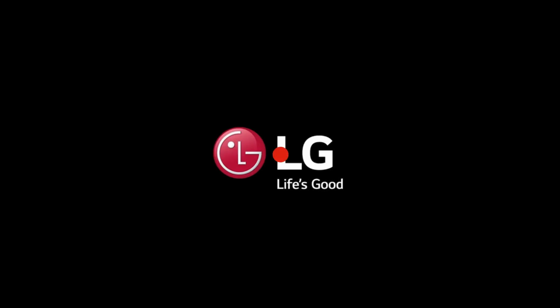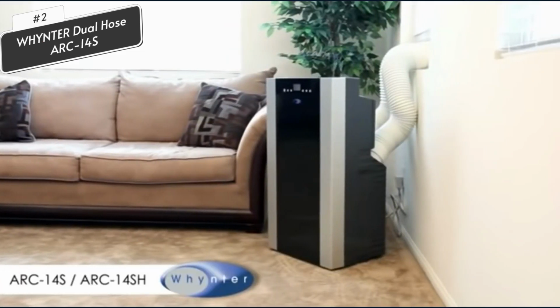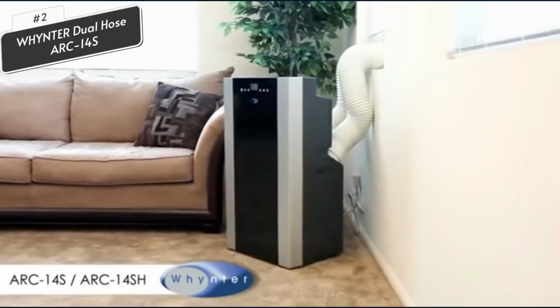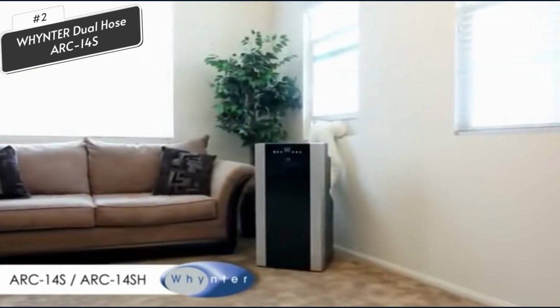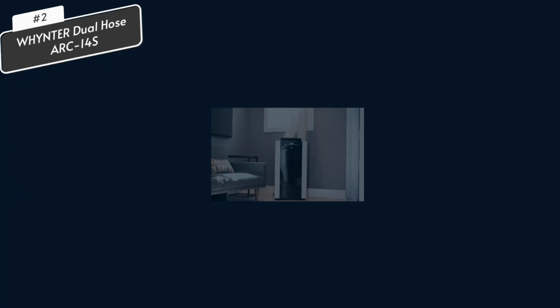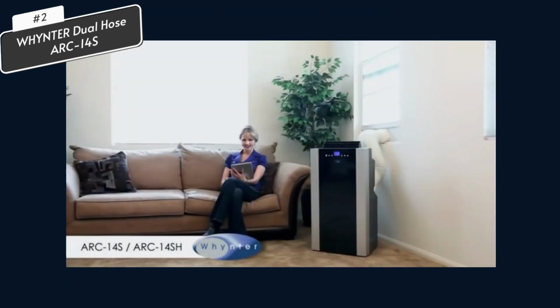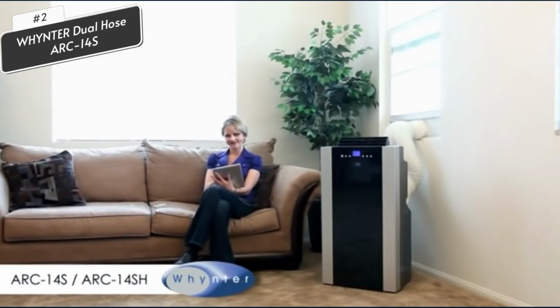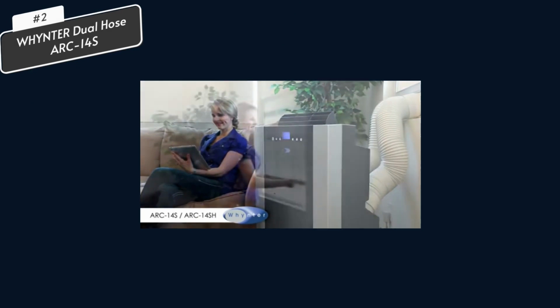Stay cool, comfortable, and in control all summer long. Next, introducing the Winter Dual Hose ARC14S, the ultimate cooling solution for those scorching summer days. Say goodbye to sweating and discomfort, and hello to refreshing, efficient cooling. Designed with cutting-edge technology, the Winter ARC14S offers powerful and rapid cooling, ensuring you stay comfortable even in the hottest weather. Unlike single hose models, the Winter ARC14S boasts a dual hose system that takes in fresh air and expels warm air more efficiently, cooling your space faster and with less energy consumption.